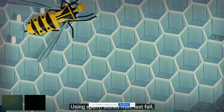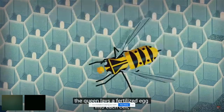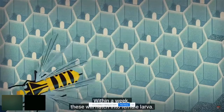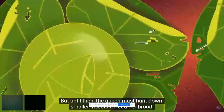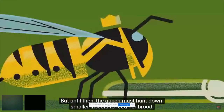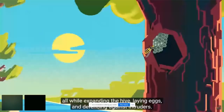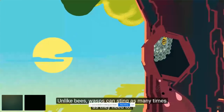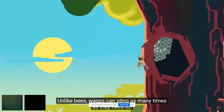Then she builds around 50 brood cells that comprise the beginning of her nest. Using sperm stored from last fall, the queen lays a fertilized egg into each cell, producing as many as 12 in 20 minutes. Within a week, these will hatch into female larvae, but until then, the queen must hunt down smaller insects to feed her brood, all while expanding the hive, laying eggs, and defending against intruders. Fortunately, our queen is well prepared. Unlike bees, wasps can sting as many times as they need to.